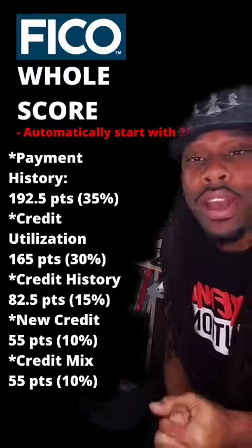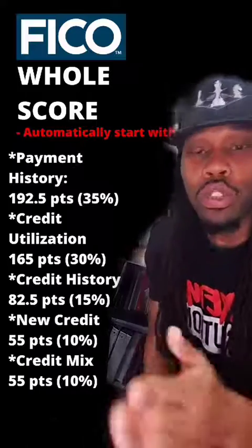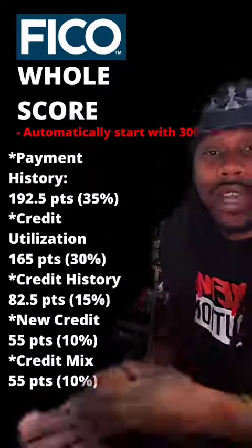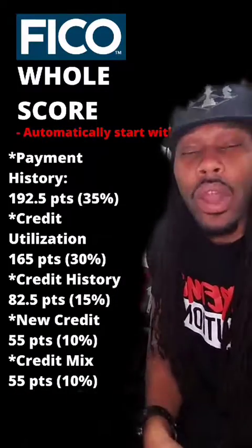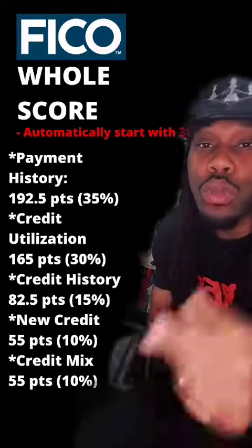The first thing I want you to point out is that red sentence right there. You automatically start off with 300 points. Why is that important? Because that means that you're not striving for the whole 700, whole 800, whole 850. You're just trying to get the 550 points that are available to you, and this is how you do it.